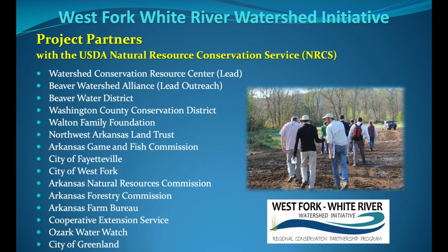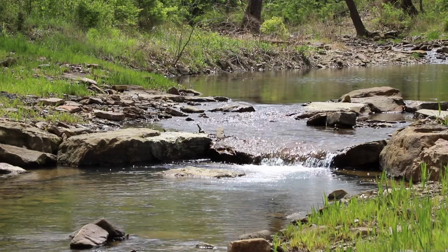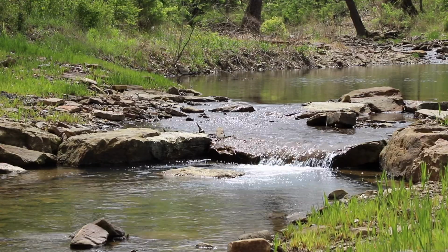This is a small 2.3 square mile stream. It's an unnamed tributary that flows directly to the West Fork of the White River. We are on a landowner's property, and she's going to talk to you about the project later. But basically we had severe stream bank erosion through the site that was eroding away her pasture, and we came in and did a natural channel design restoration.